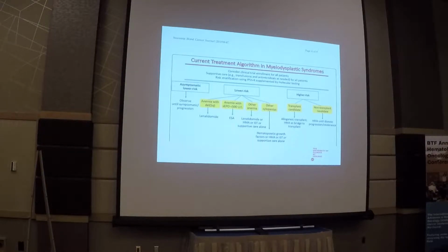A recent algorithm, just to summarize the MDS part, is for patients with low-risk MDS. If they have only anemia and deletion 5q, of course they go to lenalidomide, erythropoietin, or other drugs, or low-dose hypomethylating agents are indicated.